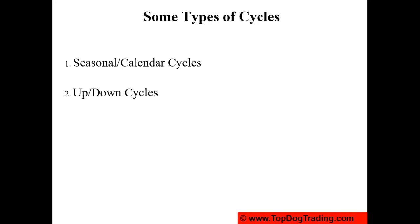Another type of cycle is just simply your swing highs, your swing lows, higher high, higher low, up and down. Another type of cycle, and this is one that's not talked about very much. The first two are talked about quite a bit. This is a super, super important one that I don't know if I've heard anyone other than me talk about.